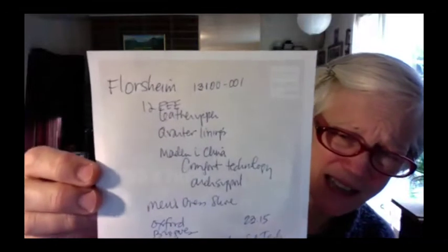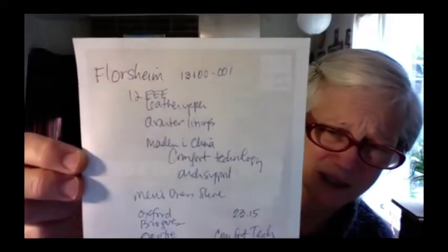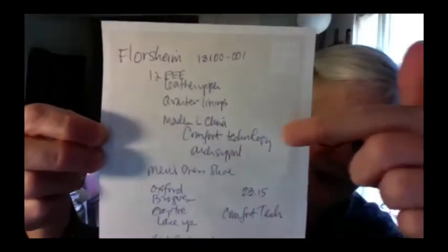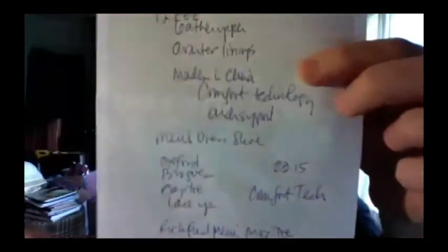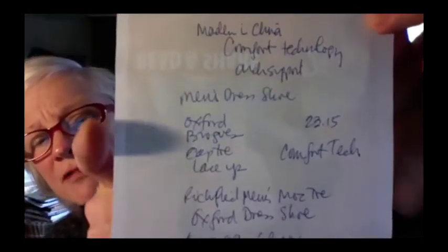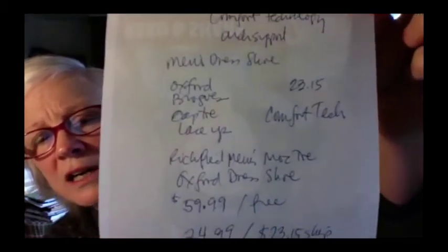So I just write down. I have a pair of Florsheim size 12 triple E shoes I'm going to sell, and I could show them to you in a second. I was just writing down the words from the shoe. Then I went online to figure out what other people talked about, because all I knew was it was a men's dress shoe. So I'm writing down all the words I'm finding in these auctions: Oxford, Brogue, mock toe, lace up, comfort tech, all these different things.